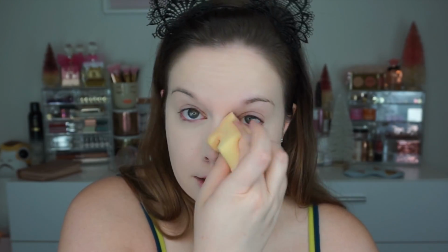Because usually with my beauty blender, I wash it. Kind of breaks it down a little bit faster, but I noticed that my pores don't get clogged. I don't break out as much. With this one, not wet, it doesn't seem to cause me any issues.